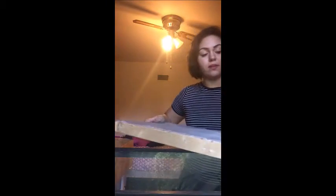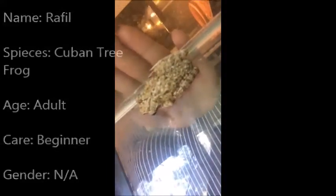Go ahead, get in. Sorry, he doesn't listen all the time. So the next guy I'm going to show you in his tank as well, and not because he won't come out. It's literally right here, and that's why I'm messing with this screen, this ghetto homemade screen. He's a frog, and with frogs, you're not really supposed to hold them. This is a Cuban tree frog. His name's Raphael.